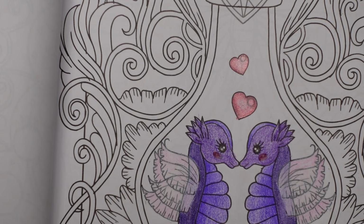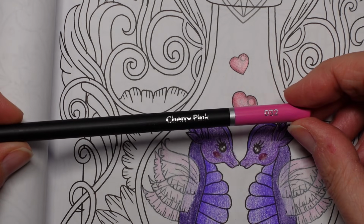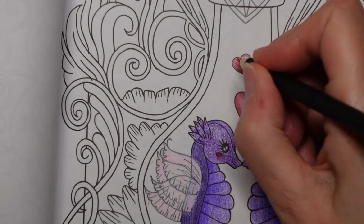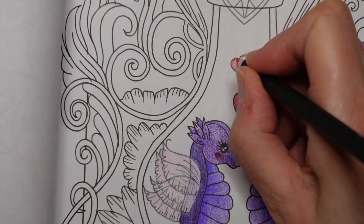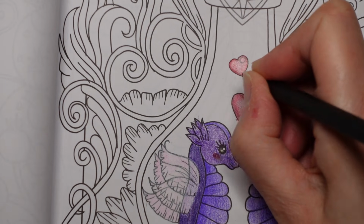And now I want an even darker colour on the very edge. I think I'm going to go for the cherry pink. We used it already, so I've got it out. And now I'm just going to do just the edge, really. Hold the book still as I go.